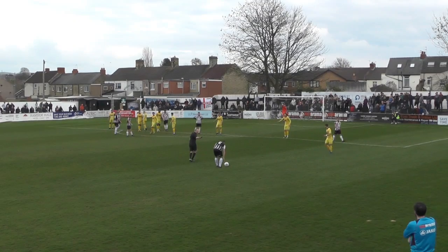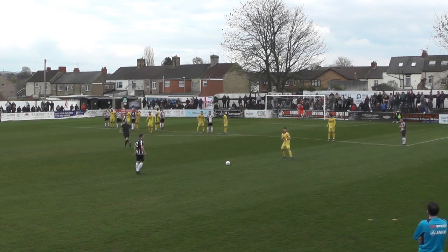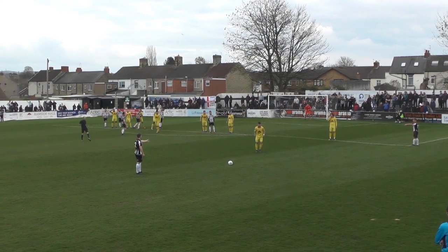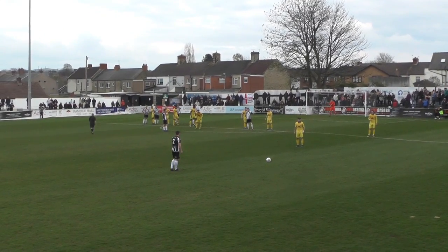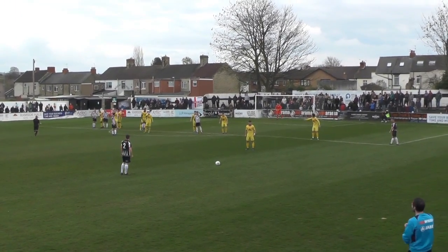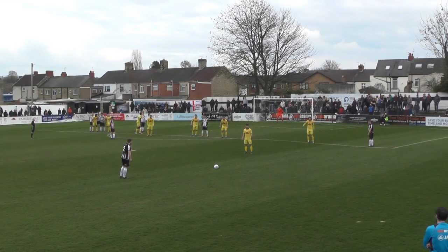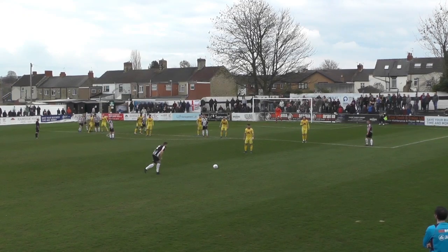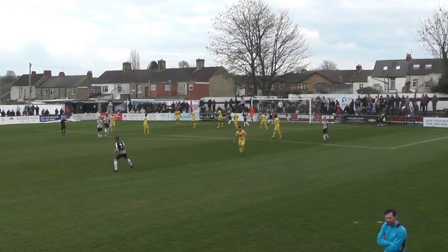It's level with the edge of the penalty area, so it's a good position for Jacob Hibbs to take this one. So the big men are up for this on the far side of the box. Curtis is there, Taylor is there, number 8 Chris Thackeray is there, who's also tall, and it comes in and it's a free header by Glenn Taylor over the bar.